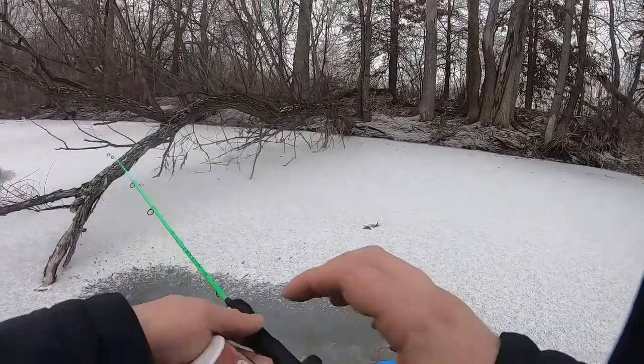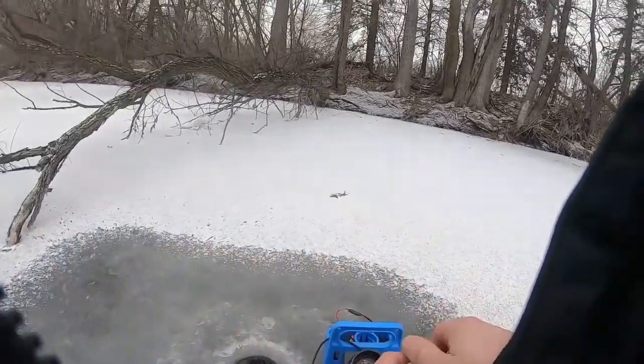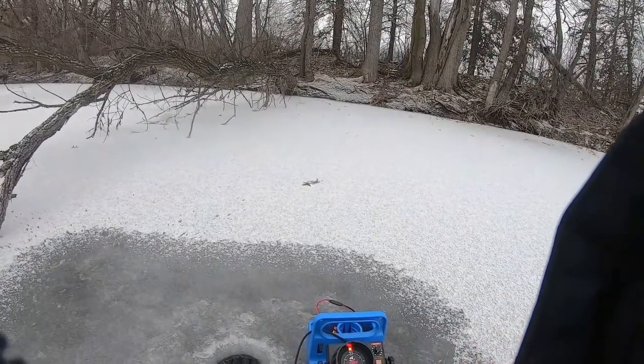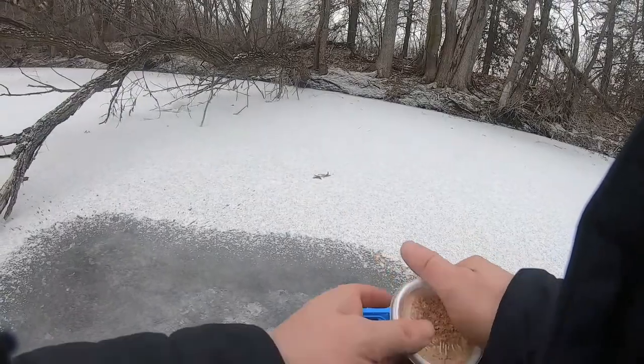Well, folks, got a new battery. I'm marking fish down here by this tree. A little bee moth in.